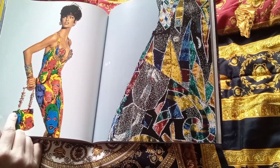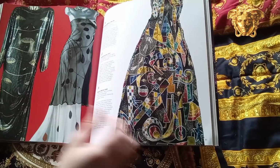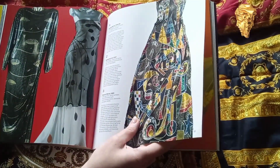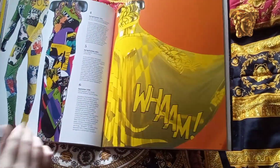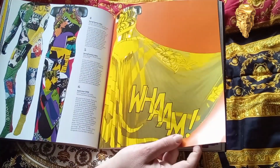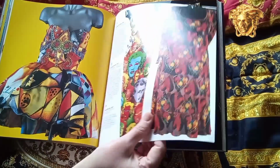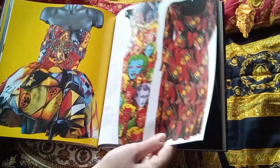Again, Linda Evangelista, Marilyn Monroe. And this is spring summer 91 Vogue print, and again Marilyn Monroe and the Warhol print.